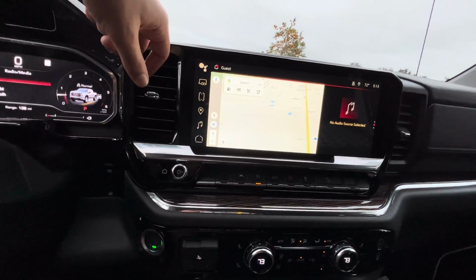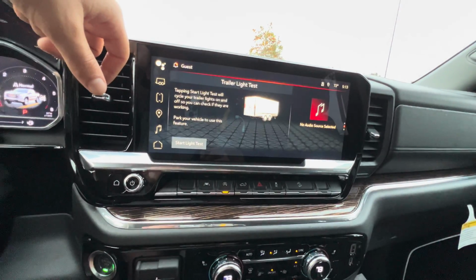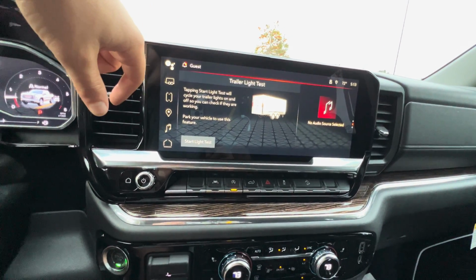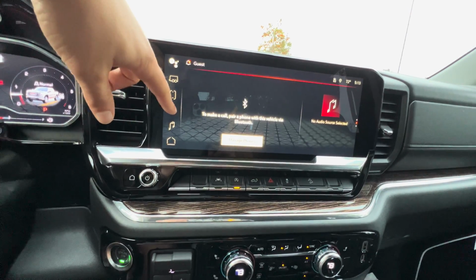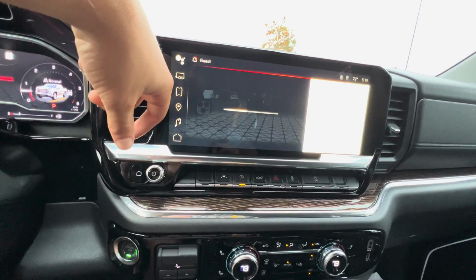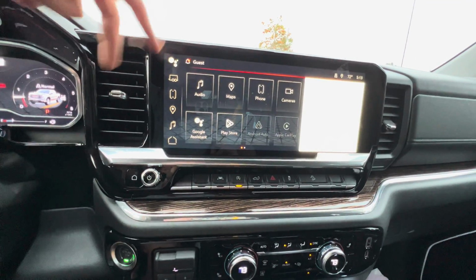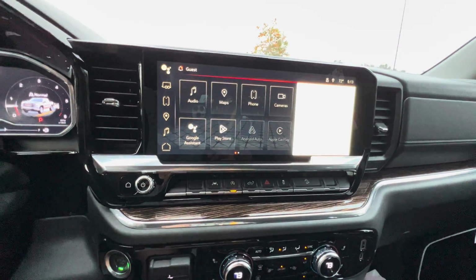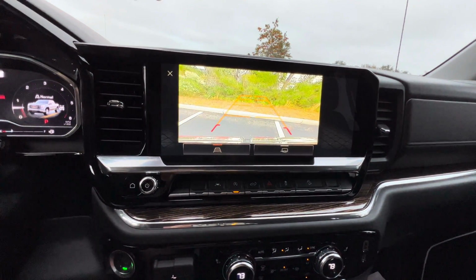You can see your trailer settings too with the click of a button, trailer light test. So if your trailer's lights don't work, the vehicle will notify you. Beneath that, we have our Bluetooth, map, music, and the home screen. The home screen shows audio, maps, phone, cameras, Google Assistants, and Play Store. The cameras, we can take a quick look at them. We have a rear view camera, and that's it.